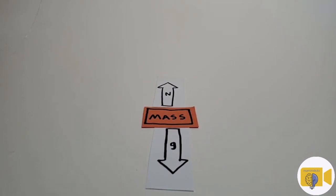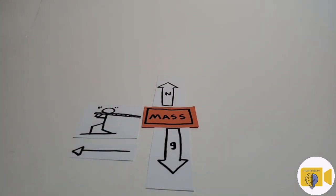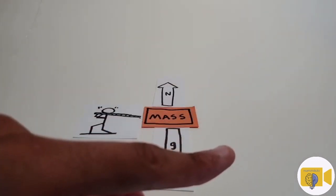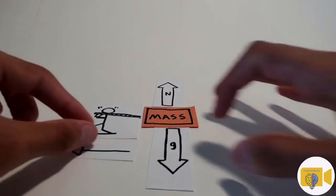What happens if you add a force onto it? Let's say you attach a rope to this mass and you start pulling it. Well, now our forces are balanced up and down, but they aren't balanced side to side. He's pulling to the left, nothing is pulling to the right, so it's going to move.